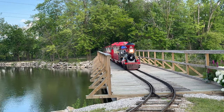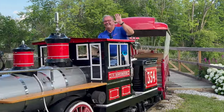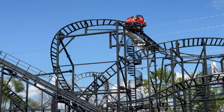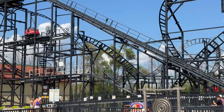We just got off of Outlaw. Pretty good. What did you think of the Phoenix, honey? Good. Yeah, it was good. Pretty much like all those other little spinning wild mouse coasters. Nothing too special, but fun.